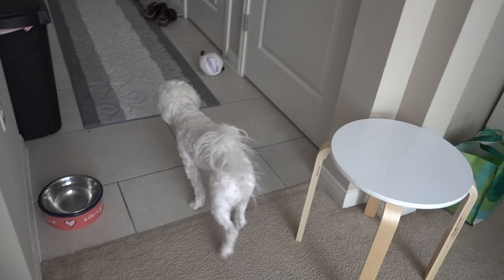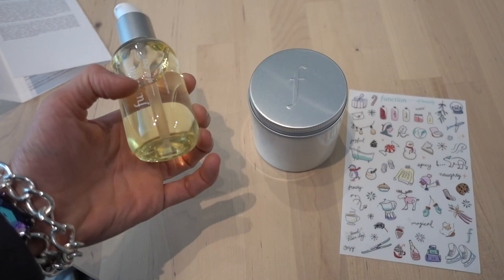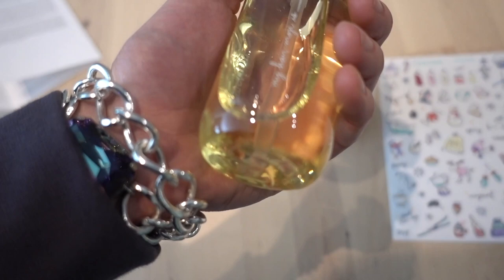So, you guys, I mentioned in my 2019 skin and hair care favorites video how I really have been adoring the Function of Beauty and that I am still working on my shampoo and conditioner. Just a little bit goes a long way in that massive bottle. But I did order the mask, the hair mask, which is free of added fragrance. And I also ordered the hair serum, which also is free of added fragrance.